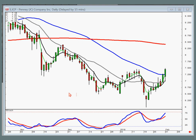J.C. Penney, this one you can be buying. Notice what it did today. It came right back down to the T line and acted as support, and then told us the 50 was not going to act as resistance. I would suspect your next target is the 200-day moving average.